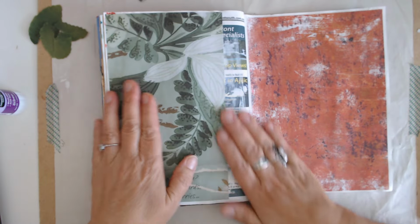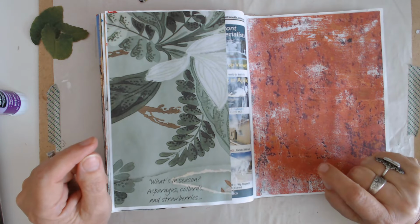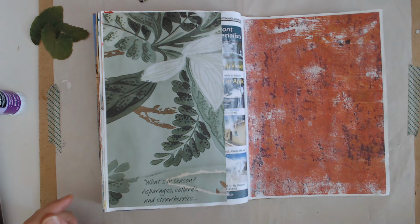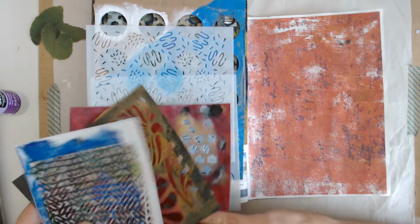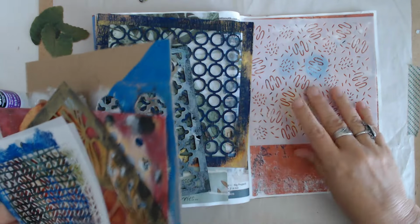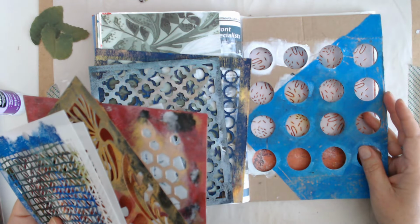Okay, so here's some pages that I was working. I would just put the background on, so that was the first step. So the next step is that we could probably do some stenciling or some stamping. Let's do some stenciling. It doesn't have to be drastic. It could be something subtle. I've got some stencils right here. We could just do these little guys, or we could do these. Let's do the big circles.